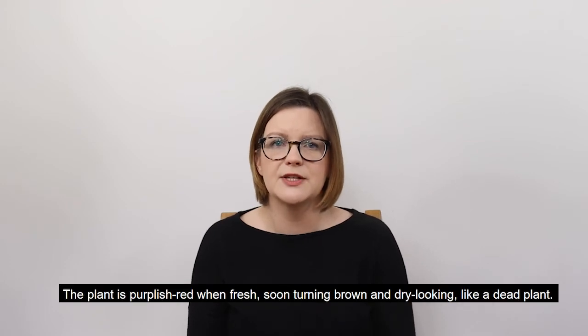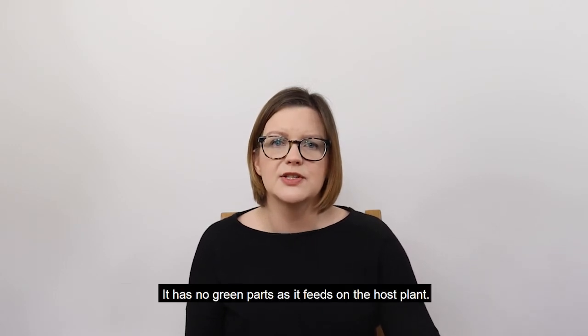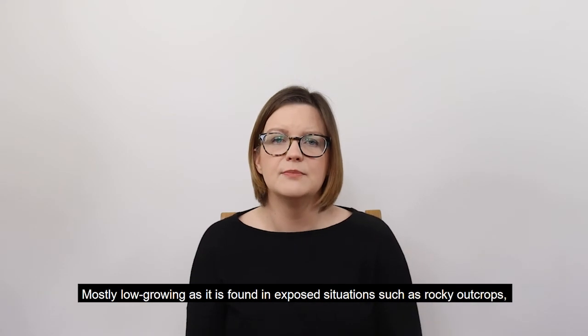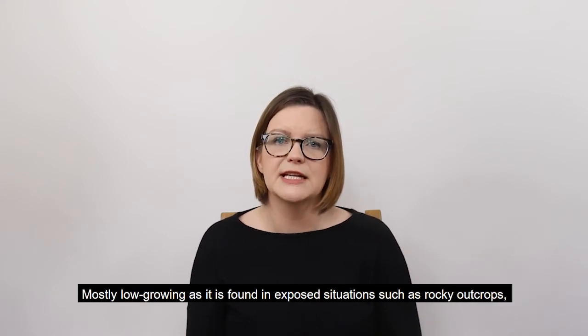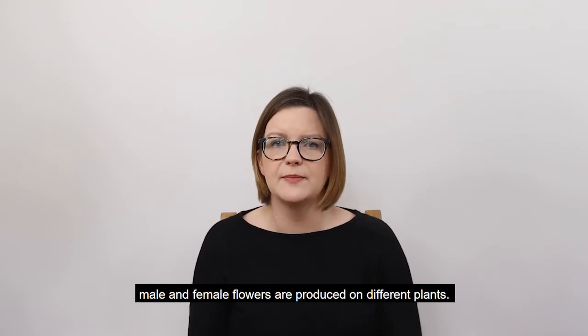The plant is purplish-red when fresh, soon turning brown and dry-looking like a dead plant. It has no green parts as it feeds on the host plant. Juniper is one of the 2 conifers native to Northern Ireland, mostly low-growing as it's found in exposed situations such as rocky outcrops. Male and female flowers are produced on different plants.